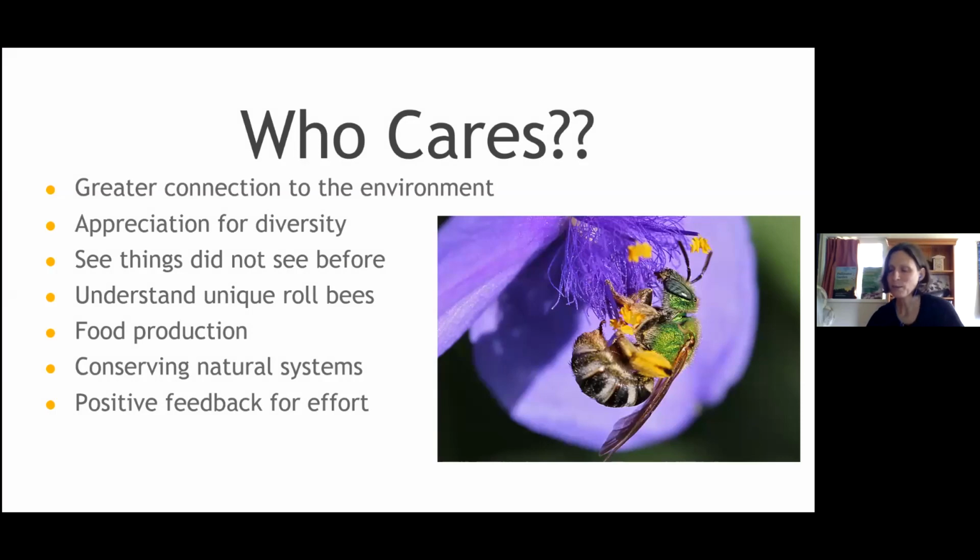So who cares about all this detail? Well, I think it's important because once we start learning more about bees and other pollinators, we have a greater connection to the environment, and we're able to better understand the amazing relationships within it. When we start seeing the diversity of bees and other pollinators, we then care more, and we can use that knowledge to take action to conserve pollinators for food production, ecosystems, and for our planet.